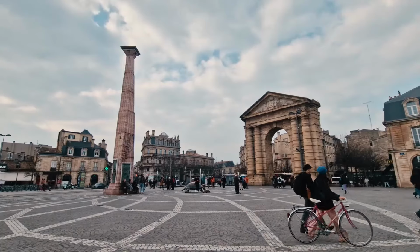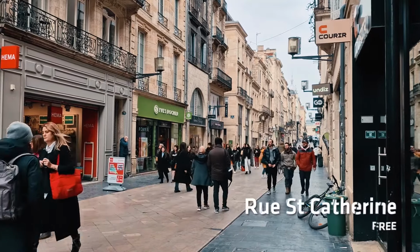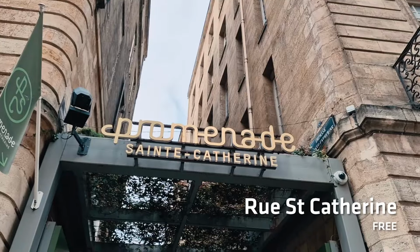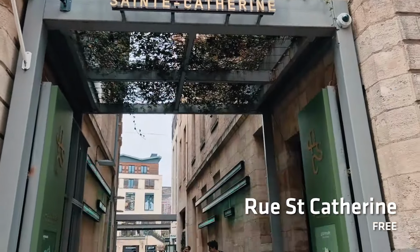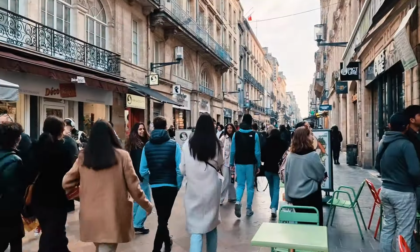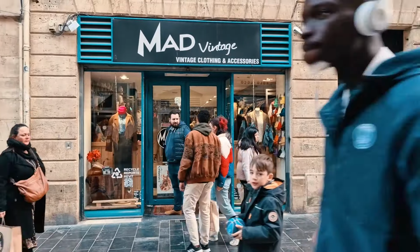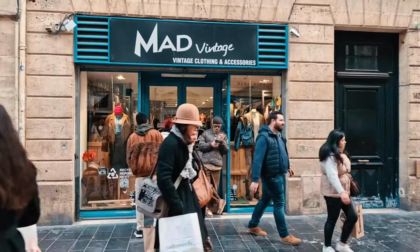The public square itself is nothing to write home about, but it is the start of Rue St Catherine. This is one of the longest shopping streets in all of Europe, and it will take you a while to walk all the way up and down it. Yes, you can find the shops that you'll find back at home, but there's some equally interesting quirky shops that you might want to go into.